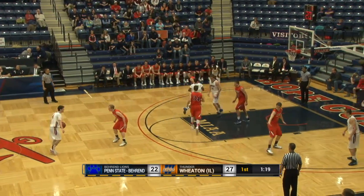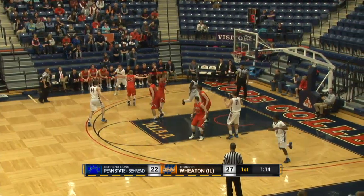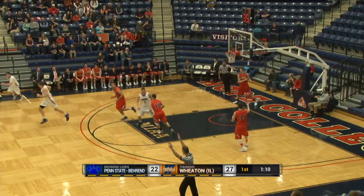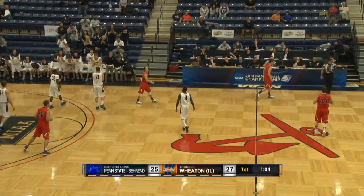Nyland calling up another play for Cornine here. Hackett gets the ball, looks for Cornine. Wow. Cornine, the 3-point attempt. Yeah, that's going to fall. And so does he. May have gotten hit too. Wow, Fisher right in his face, but splash down city for Cornine.